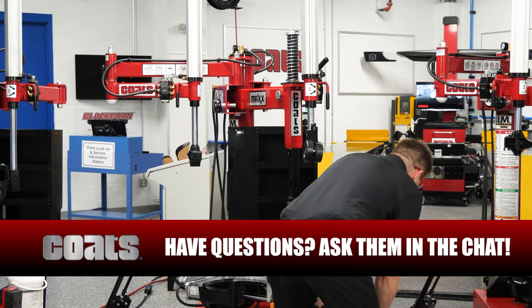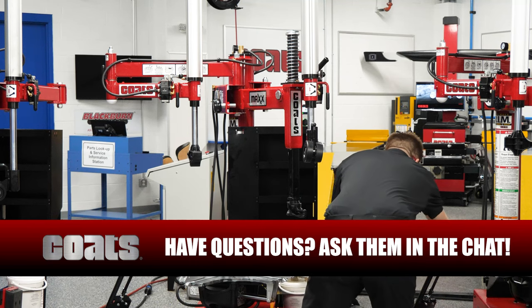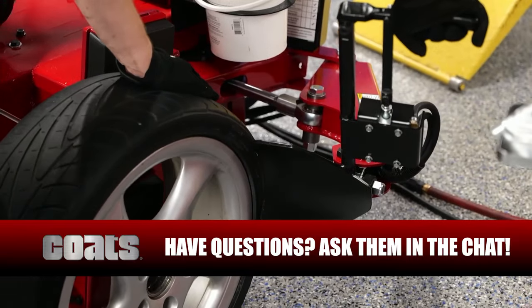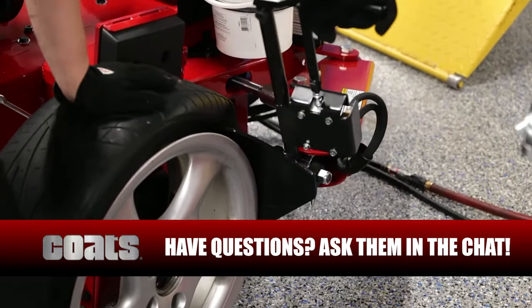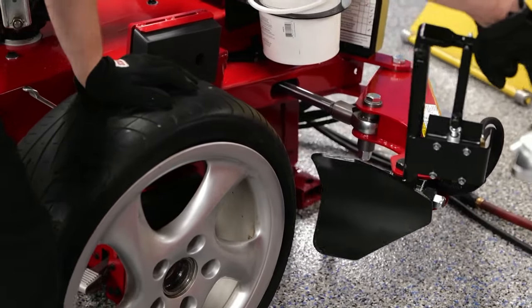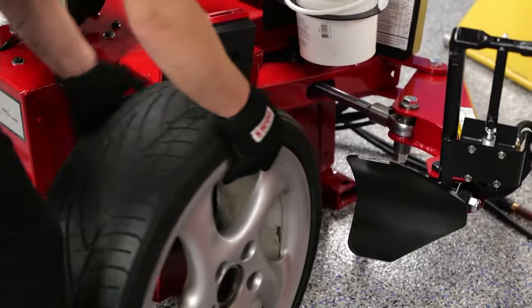So we'll go ahead and use our power in, power out bead breaker here. This bead breaker is either hand operated or foot operated. So for technicians that prefer a more traditional foot operated bead breaker, we do have that.